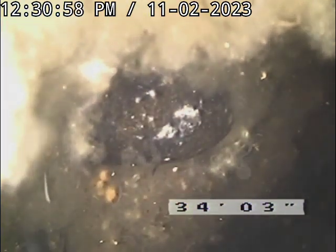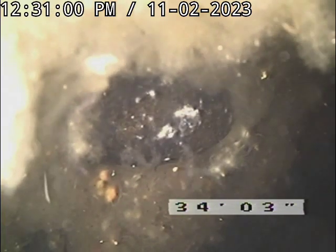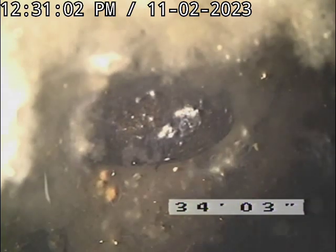Now we wouldn't we get backflow though? No, as long as that's going through, it's open by so much the water will go through it. You'd have to dump in X amount of water before it backs up.